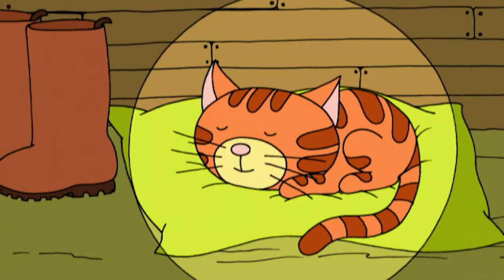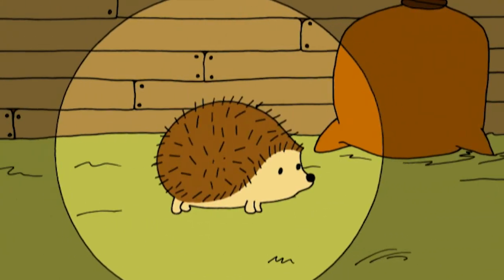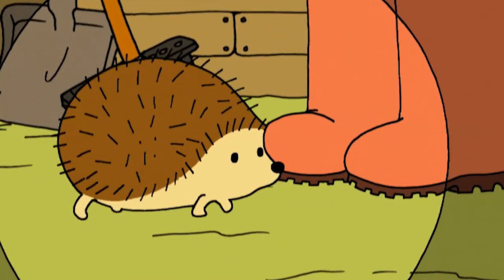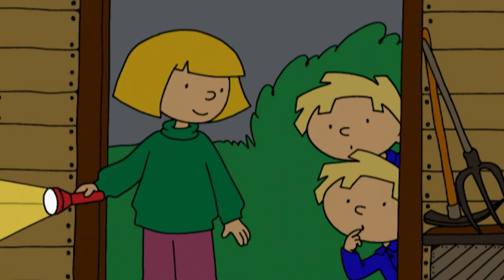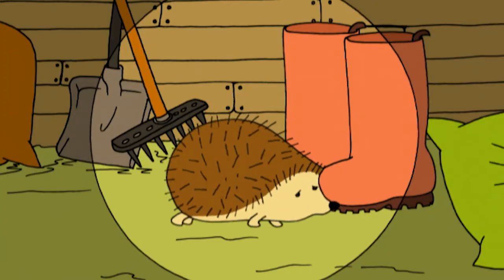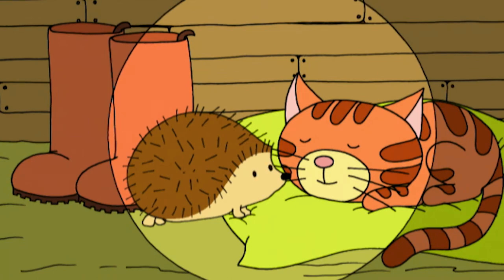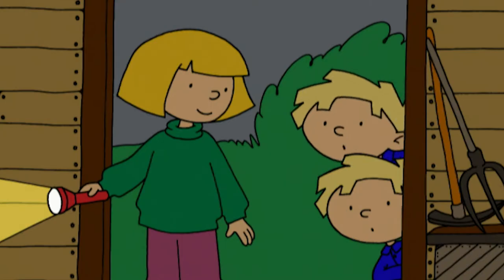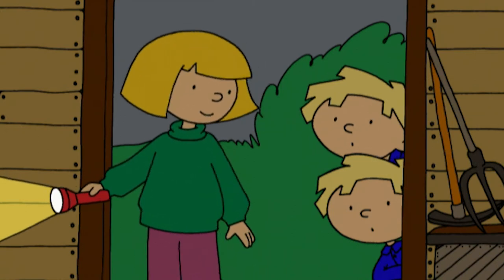There was Puddy, their cat. But in the other corner was a small brown creature with beady black eyes and a coat of spines. "Is that a hedgehog?" whispered Charlie. "Yes," whispered Mum. The hedgehog snuffled round Ben's old wellies. Then he waddled over to Puddy's blanket. "Mum," whispered Ben, "don't let Puddy hurt him." "He'll be all right, Ben. He can look after himself."